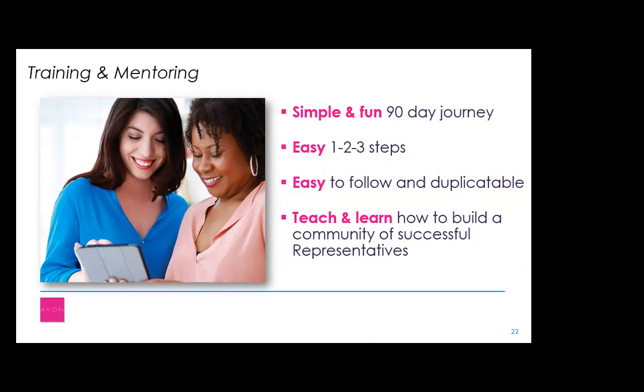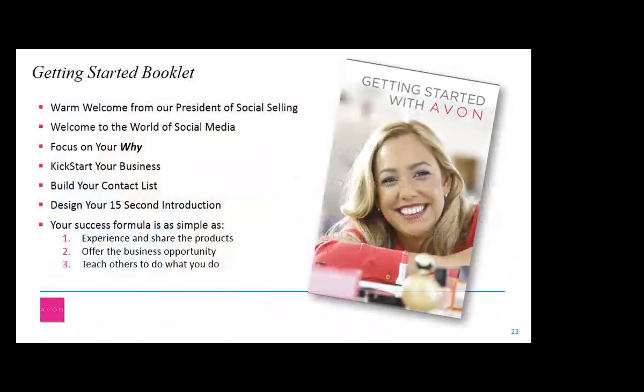So as we look to the next slide, the Getting Started booklet is going to be replacing what was in that $15 kit for you guys. It's going to have a warm welcome from our president of social selling. And I know y'all can all feel the warmth from Betty and our representatives. They will too. So it's going to welcome them to the world of social media.